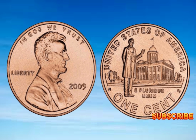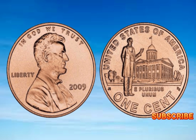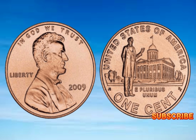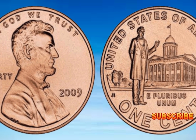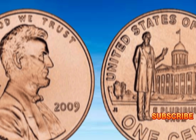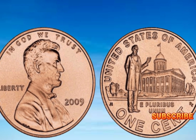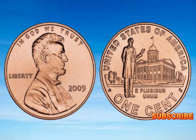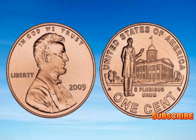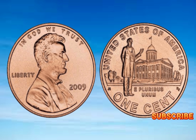Value and collectability. The 2009 Lincoln cents are not exceedingly rare in circulated condition, as millions were struck for general circulation. However, certain conditions, like uncirculated and proof examples, carry a premium. The special 95% copper versions are especially prized by collectors due to their historical significance and limited availability.